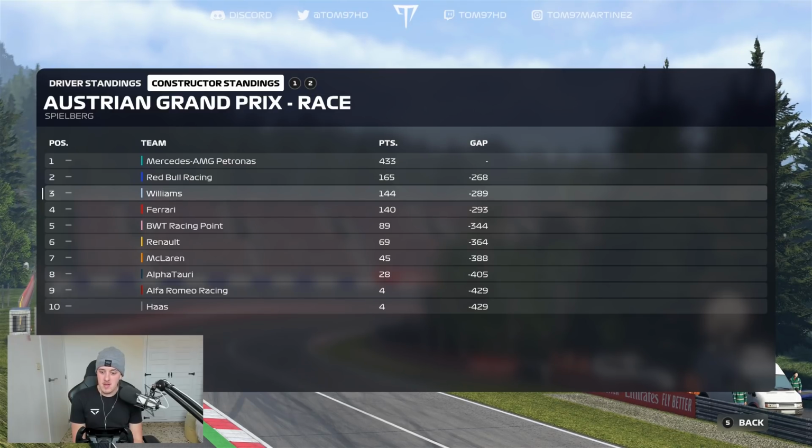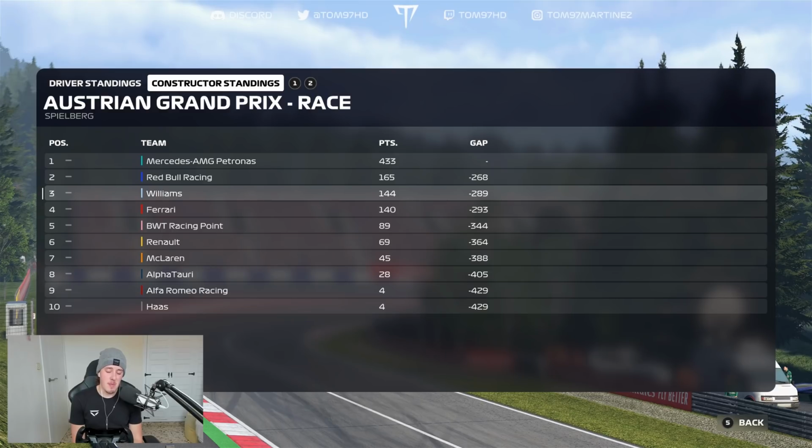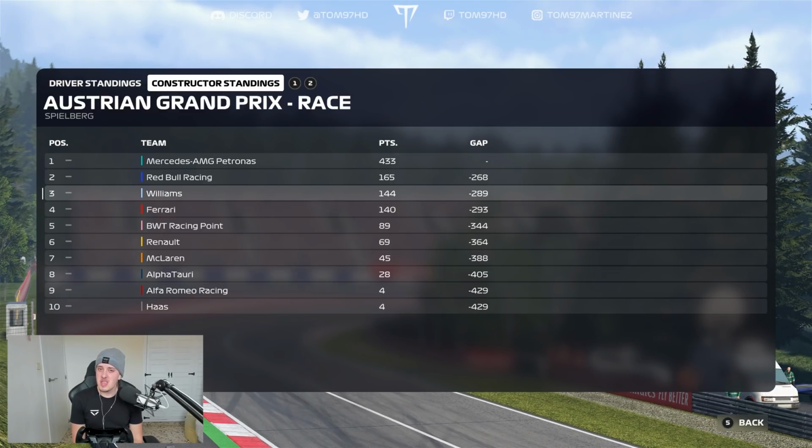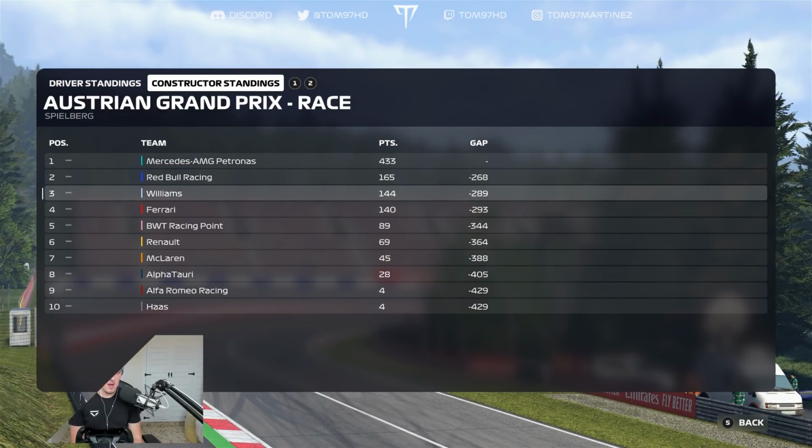So yeah, not bad, but the next race is Silverstone, and I know for a fact that is going to be pain for us. So to kind of remedy that pain, we are going to move back to the menu and try and put more upgrades onto the car.